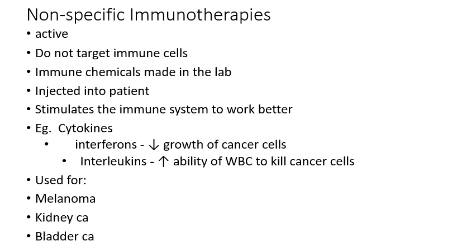And let's see if there's one more here. Oh yeah, and there's your bladder cancer. Earlier on, I thought bladder cancer was one of the earlier slides, which is why it ended so abruptly. So these are the kind of cancers that we use non-specific immunotherapies for.